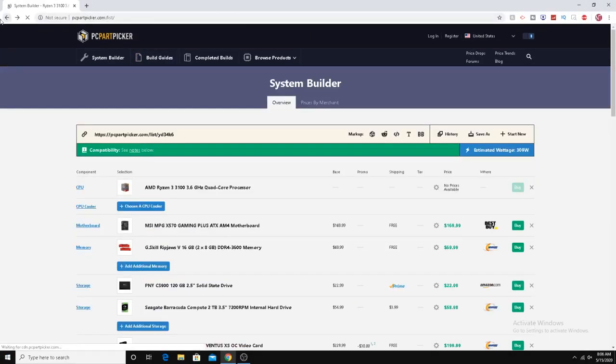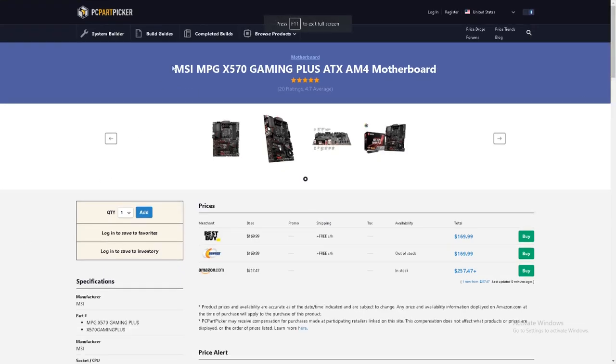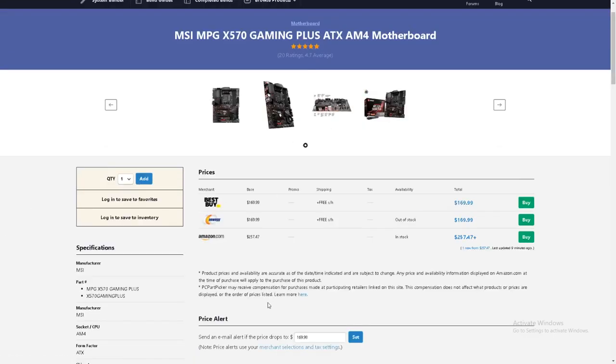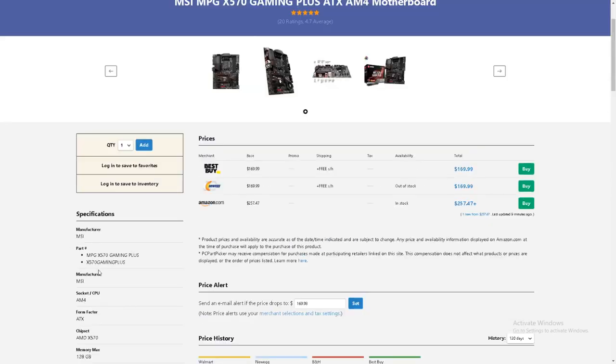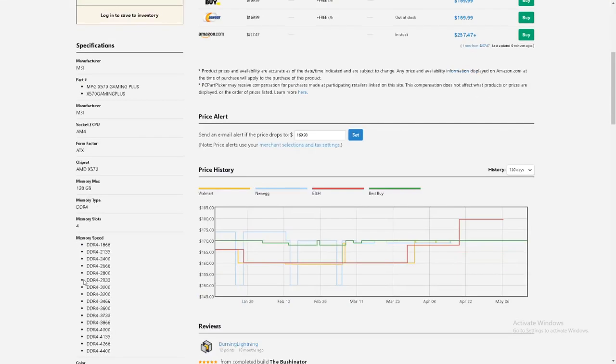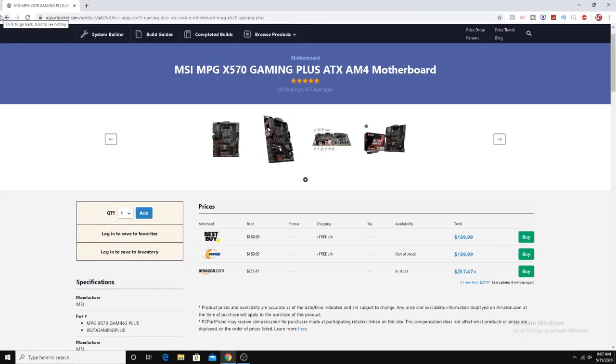So for the motherboard, I started to go with the MSI MPG X570 Gaming Plus ATX AM4 motherboard, because it is an X570, which means that we will be able to get support for the Ryzen 4000 series chips that will be coming out in a couple more months. It's MSI, and X570 is the best motherboard line for AMD right now. It's pretty bog standard, and it's also the cheapest X570 board, but that's fine. It doesn't really matter, and it's also really good quality. I mean, that's all you really need, all of these memory speeds. And it has 4 memory slots, which means that you can get dual channel and all of that good stuff.